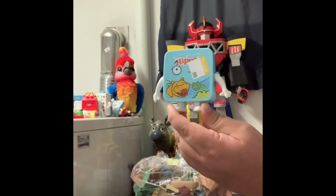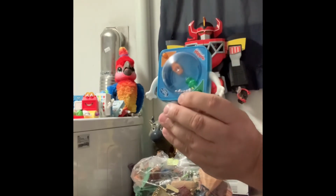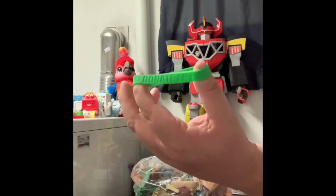So then we have our Hungry Hippos sticker pirate. I'm calling him that because the sticker's over his eye. So it is the Hungry Hippos action figure game. Very cool.